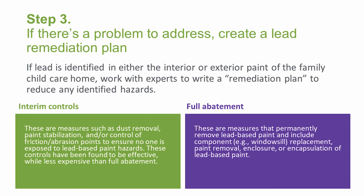As I already mentioned, interim controls cost less than full abatement because you're addressing and replacing fewer surfaces and components in your home. Of course, everyone wants to know how much each of these approaches will cost, but there are a lot of things that could influence the potential cost, and it's hard to predict without knowing the size of a space, how much lead paint there is, and so on. But I'd like to urge you not to let that stop you from taking action.